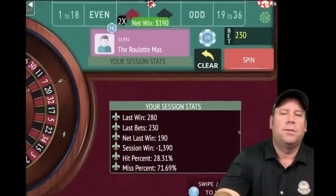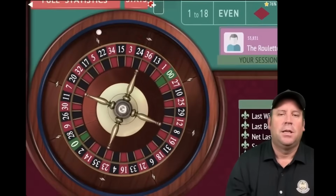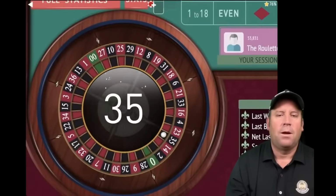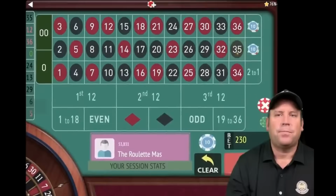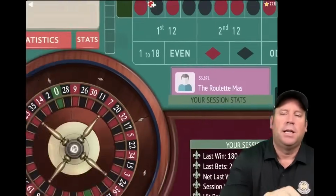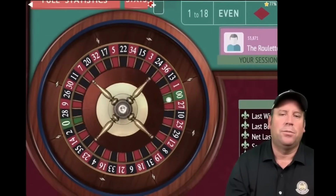But we got a couple wins in a row. Let's go ahead and just rebet and spin. No more bets. And here we go. That's a 35 black. There's another $40 win though. And again, the reason that the win sizes are different is because we ran out of bankroll almost.